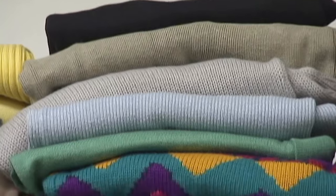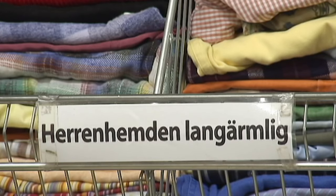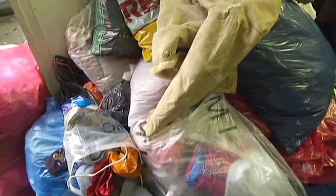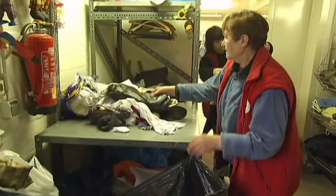The clothes we donate should be clean and intact. Warm coats and shoes are particularly appreciated, as are winter clothes in general. And it doesn't matter if the donated clothes aren't the height of fashion. Clothes which are suitable for resale, designer suits and silk scarves are sold directly to the public.